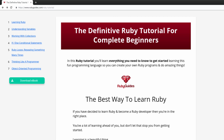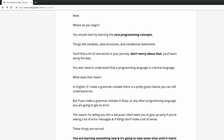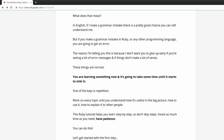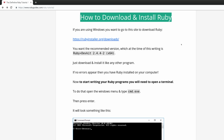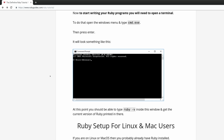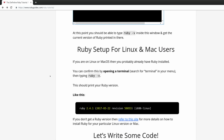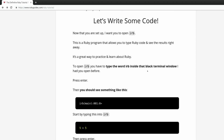So this tutorial starts by giving you an introduction, how to begin learning, and then we get right into it. First, you need to download and install Ruby, right? I give you the instructions, you follow them, and you will have Ruby installed. Next, you're going to learn about IRB. So IRB, very important thing that you need to be familiar with.